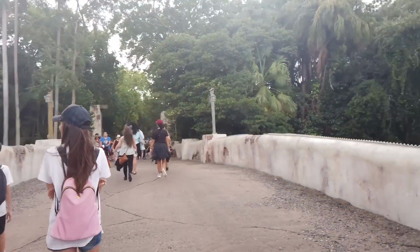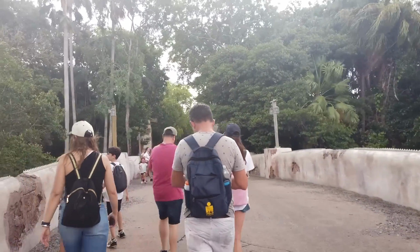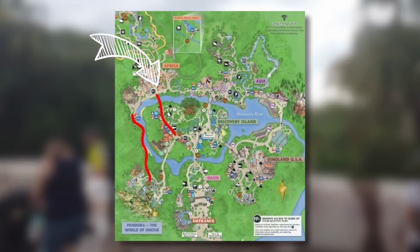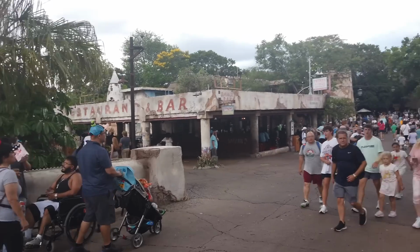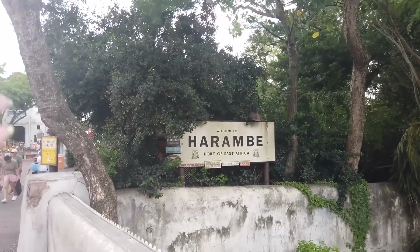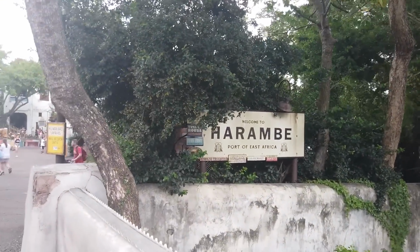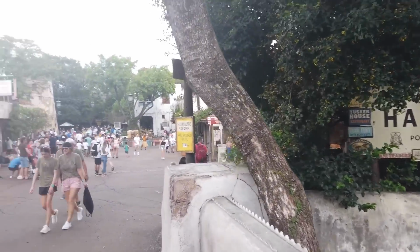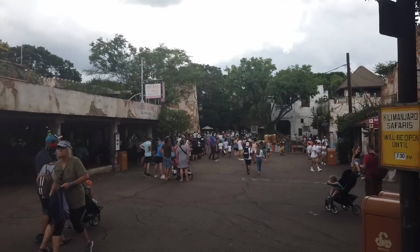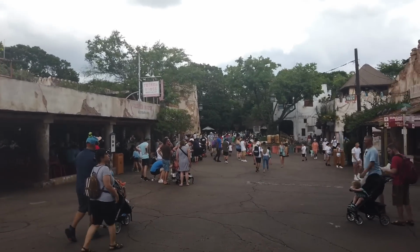You can get to Africa from Asia on the path, across this bridge from Discovery Island, and even on a boardwalk around from Pandora. So lots of ways to access this area. And you'll see that the story of this area is an East African port called Harambe. There are a ton of dining locations in this area, really great shopping, some amazing eats at those dining locations, and one of my favorite rides in all of Disney World. We're gonna see it all.